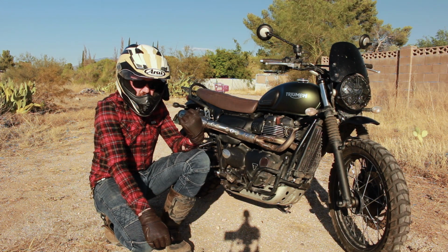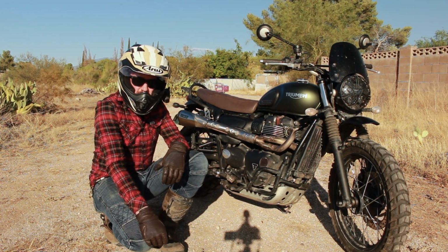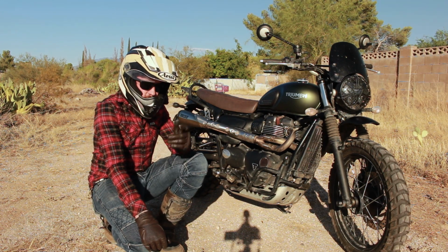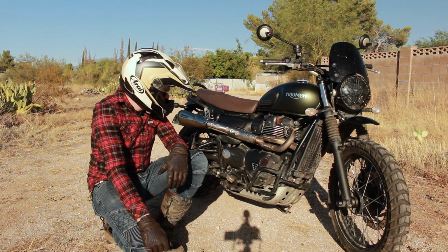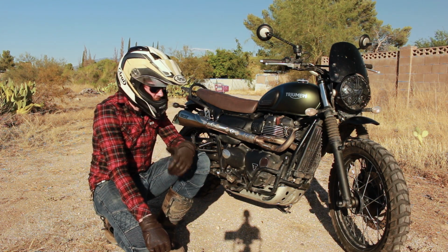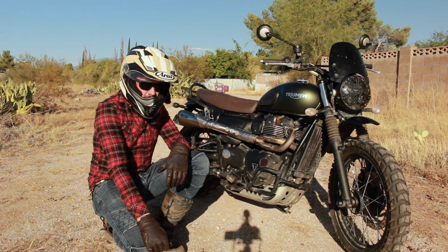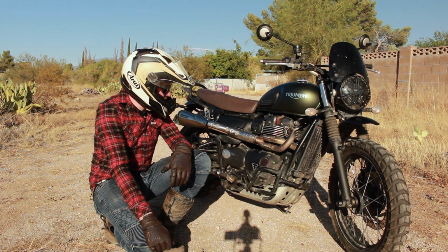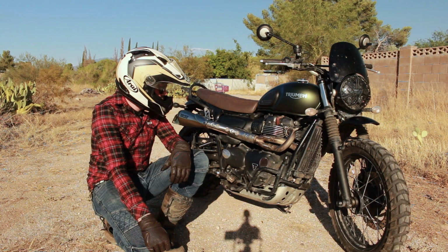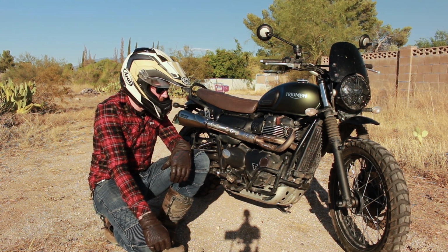And so this second set I put them on right before I did the Dalton Highway. So I put them on in Fairbanks. Well, I didn't put them on, Dan put them on. And the rear lasted over 6,000 miles with luggage on the bike, off-roading on some tough rocks on the Dalton Highway, and just slaying highway miles with tons of stuff on the bike. So I think all in all, it's done pretty well. I'm really happy with them.